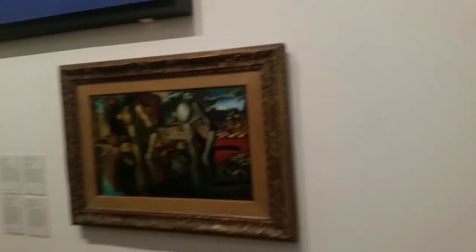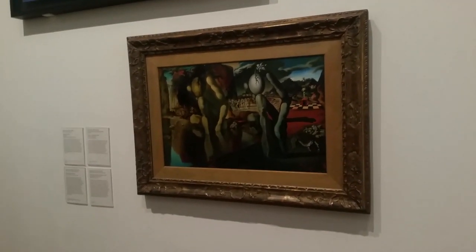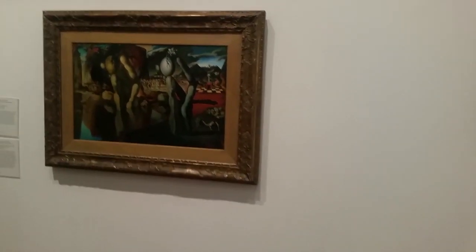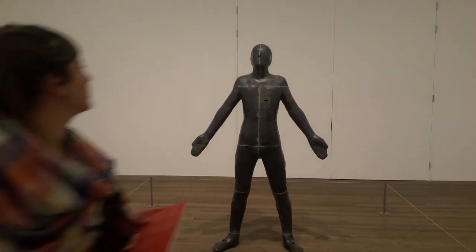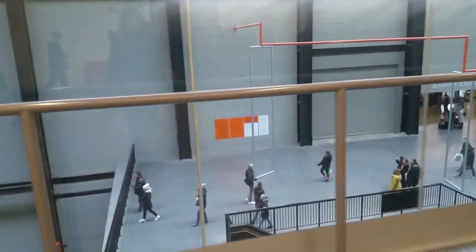Piece. Kind of reminds me of my Uncle Jeffrey's artwork. Jeffrey Cervantes, if you don't know him, you should check him out. If you're into this kind of art, he does a lot of it. Hey. Oh, I want to get a view of the swings from above.